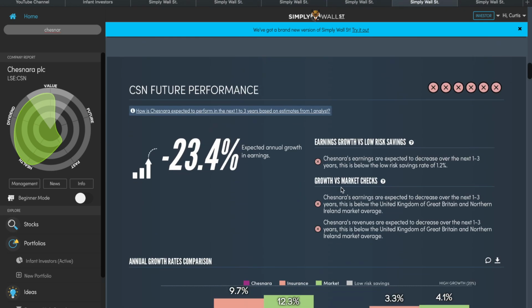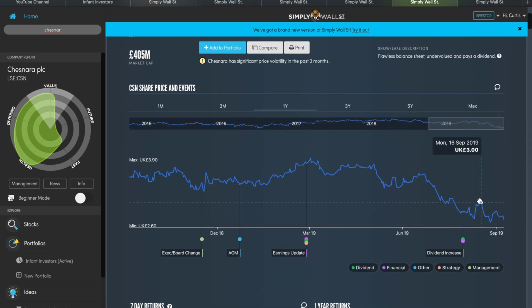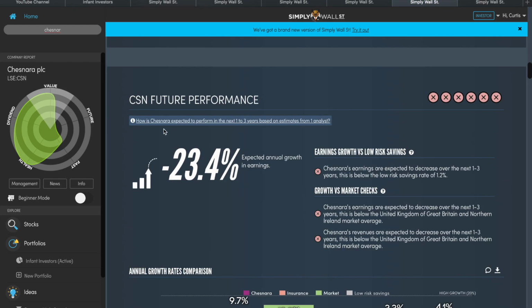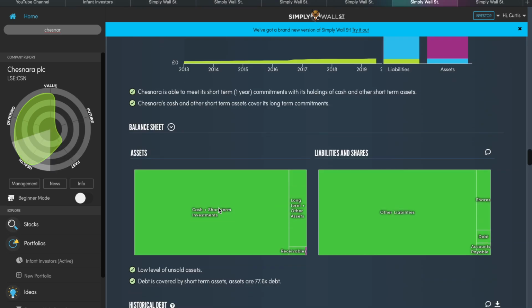No ratios at the moment. Actually, this is something to watch out for. Minus 23.4% in terms of its future performance. So there's definitely a massive concern when it's dropping down like this and the future performance outlook is a loss of a quarter of the business in terms of revenue or earnings. So that's something to definitely watch out for.